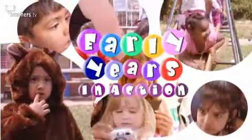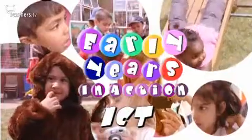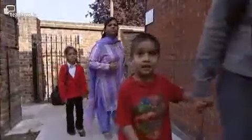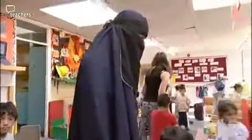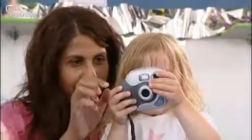This time on Early Years in Action, we're focusing on ICT. At Grove House Children's Centre in the heart of Southall, where 96% of children have English as an additional language, staff, teachers and nursery nurses are committed to using ICT in a dynamic way to raise standards of achievement for young children.